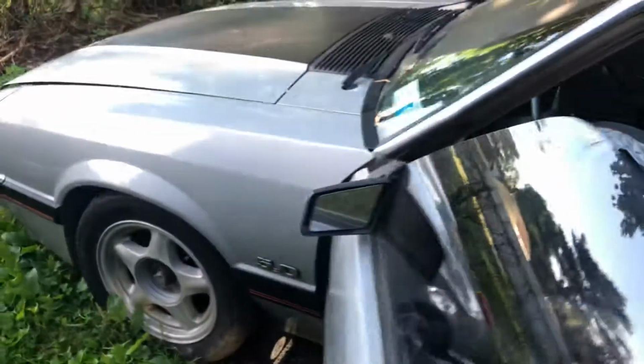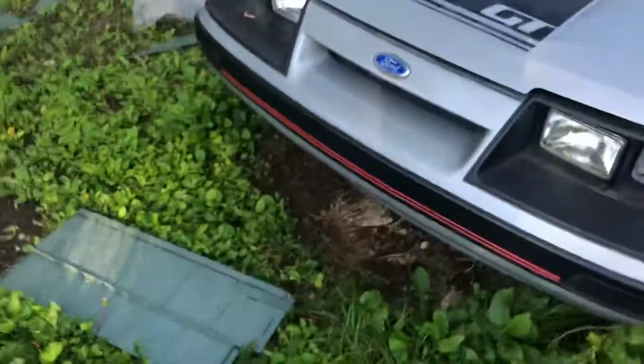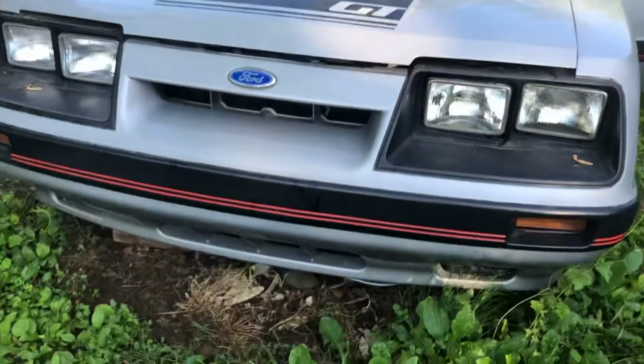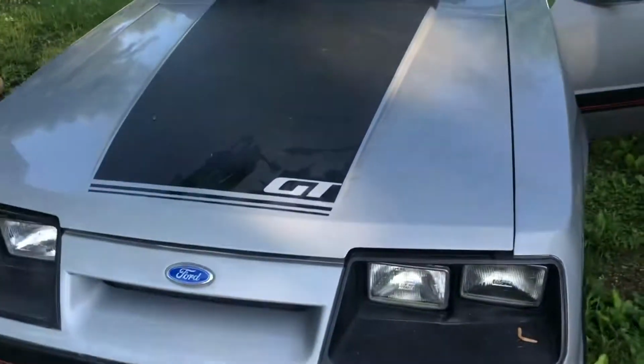As you can see, I got a bunch of stuff stored up in the back. She's been under a cover, so I'm primarily keeping the junk out. Front end. You know, I think the best of us can tell that this is a car that will come back to life really easily. And I know that. And I'm a hard worker with these things.